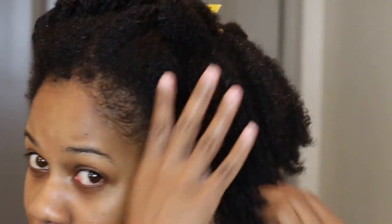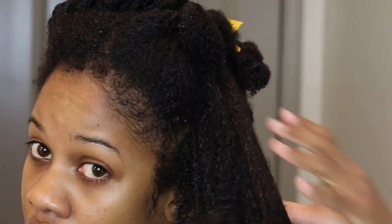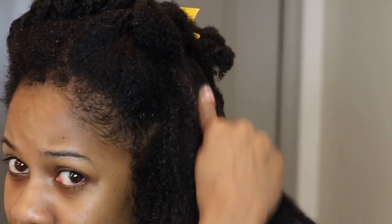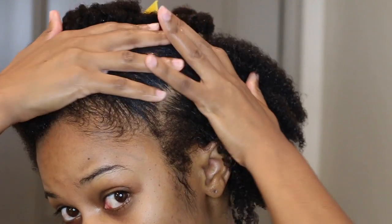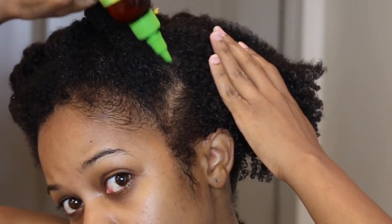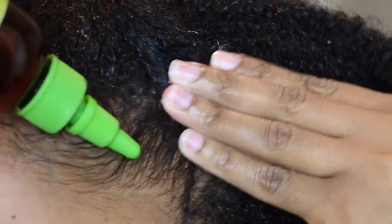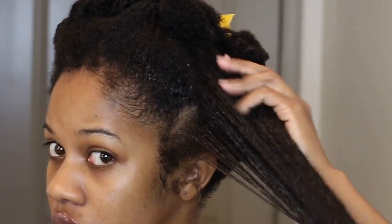I noticed that my hair is just so much better and it behaves better, and of course growth, when I apply oil to my scalp, but I haven't been doing that lately, so I want to get back into that. So I'm going to use this oil because it has a lot of ingredients that are great for hair growth. I really should have applied this after the styler, but it'll be fine.